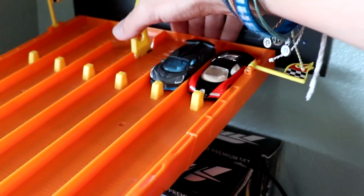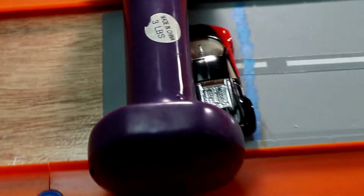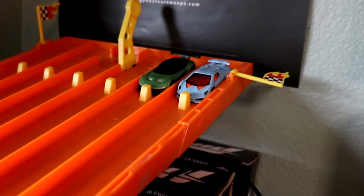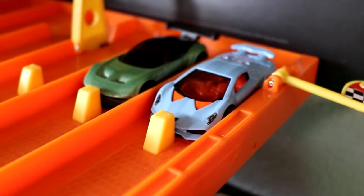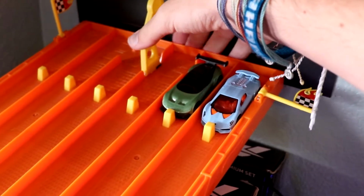3, 2, 1. It does not look like it, that Veyron is blazing fast. It's going to beat out the Divo. Who will go up against the Veyron in the finals? Will it be the Sesto Elemento or the Aston Martin Vulcan? 3, 2, 1.